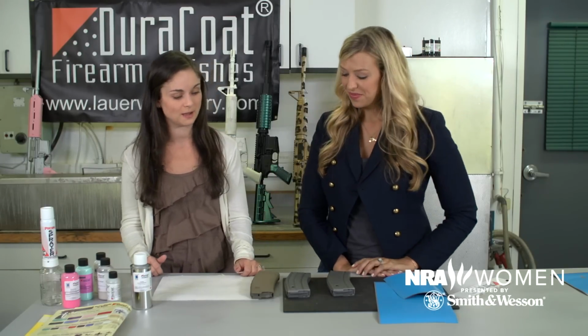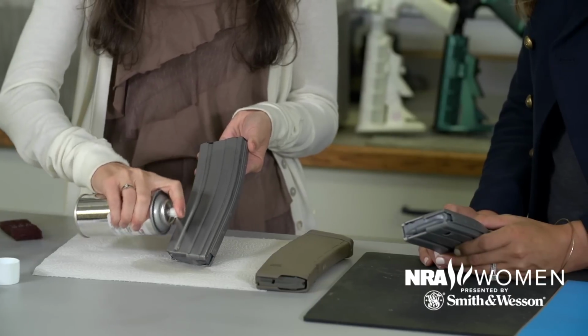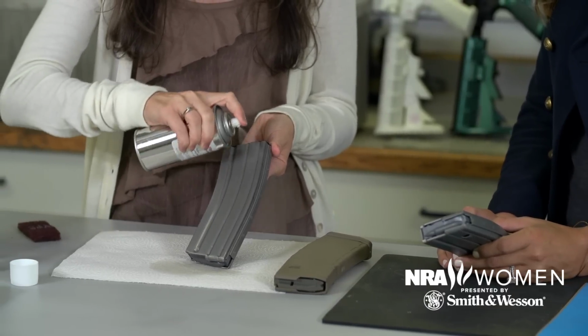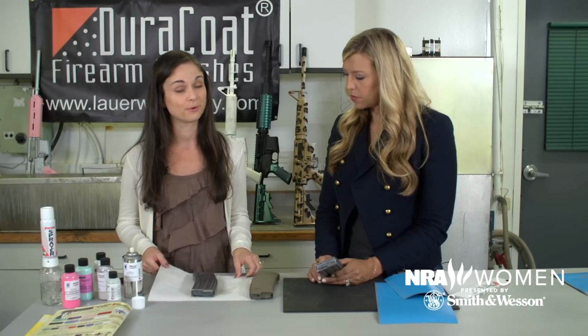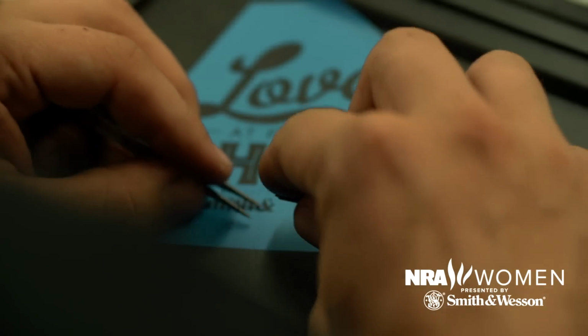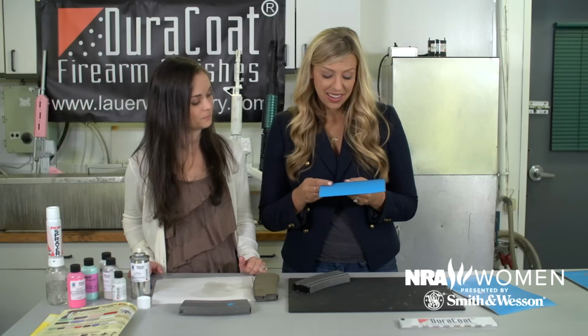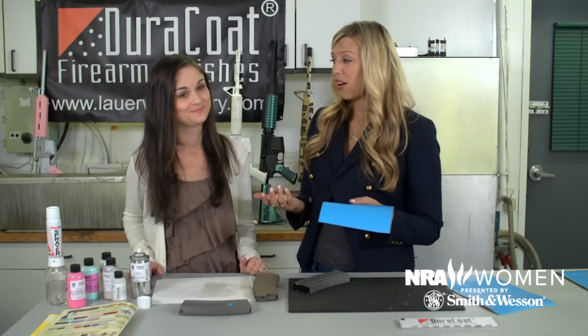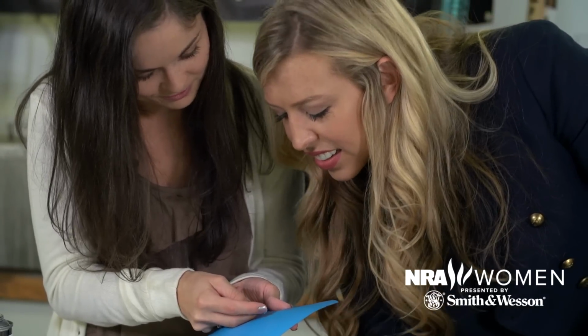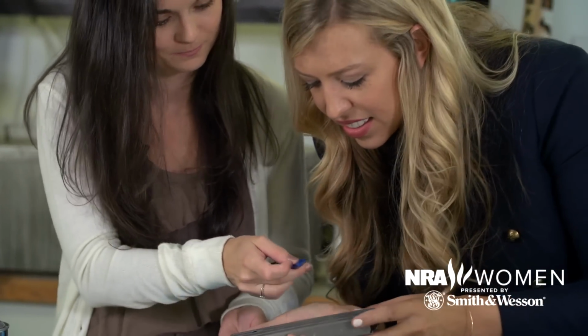All right, first step we're going to do is degrease. Okay. Get the gunk off. Just let that dry a minute. And then we're ready to put our stencils on. So I wanted to put my name on my magazine here, and that's one of the other great options that DuraCoat offers. You can actually customize it with your name, initials, nickname, or whatever else you want to put on there.